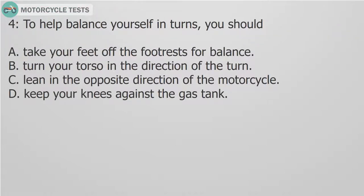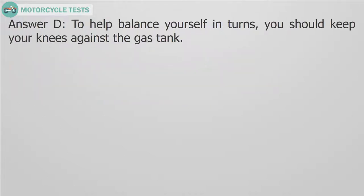Question 4. To help balance yourself in turns, you should: A. Take your feet off the footrests for balance. B. Turn your torso in the direction of the turn. C. Lean in the opposite direction of the motorcycle. D. Keep your knees against the gas tank. Answer D. To help balance yourself in turns, you should keep your knees against the gas tank.